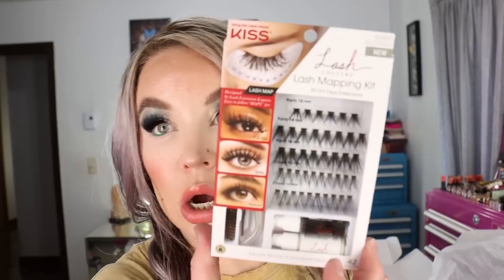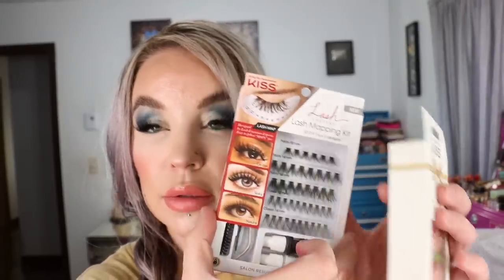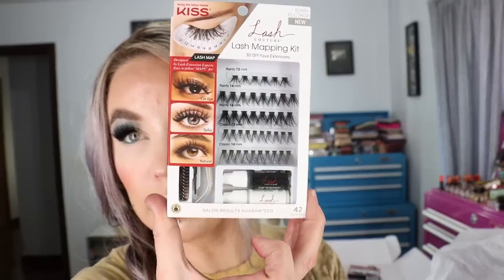Trim them down. I like two-thirds lash is kind of what I do with my eyelashes. And then they sent over this lash mapping kit, which looks really fun. These are long too. Long bunches of eyelashes that you can put on the outer corner, which I think I really like to use because I really like to flare my eyelash out. How much fun would those ones be on the outside? And there's also a couple tools in there, and then a light and a dark lash glue.